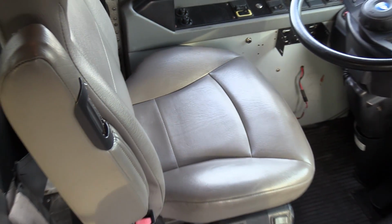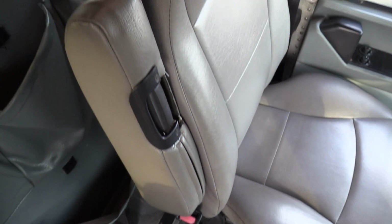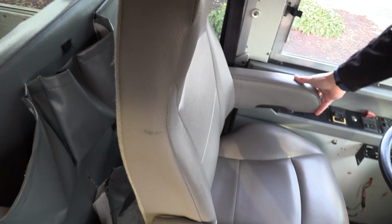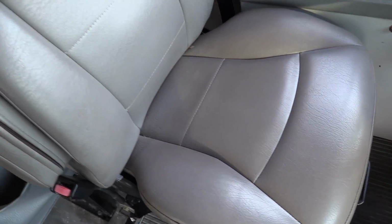All right, let's check it out. Oh, give them a look at this. Dude, this is not a factory Bluebird seat. This is an add-on. Look at that. With armrest, dueling armrest. Man, I've driven a lot of school buses that don't have armrests. Heck, shuttle buses for that matter.